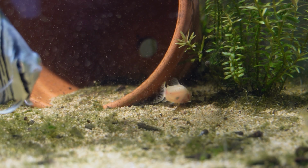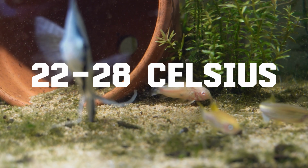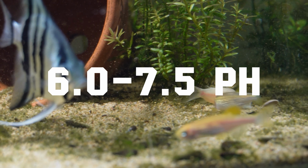And as for the water parameters you're going to want to keep these guys in, you're going to once again want a temperature of about 22 to 28 degrees Celsius, which is about 72 to 82 degrees Fahrenheit. And you're going to want a pH anywhere between 6 to 7.5. The only other things I'd recommend with these guys is, number one, making sure you're feeding them their own diet as well. Very similar to the bristlenose, they can be forgotten a little bit and just thrown into your aquarium, but they do definitely need their own specialized cory pellets.